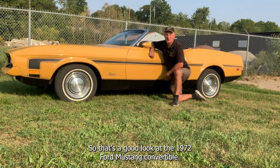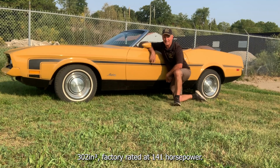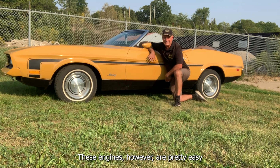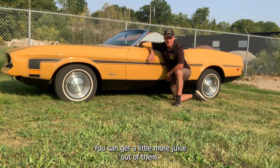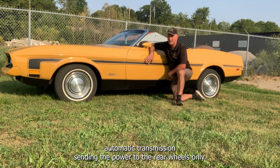All right, so that's a good look at the 1972 Ford Mustang Convertible. Again, this Mustang is equipped with a V8 engine, 302 cubic inches, factory rated at 141 horsepower. These engines, however, are pretty easy to work on and modify if the new owner is so inclined. You can get a little more juice out of them. The torque rating is much higher. We'll have that exact rating on the detailed listing, so have a look there for it. 3-speed automatic transmission, sending the power to the rear wheels only.